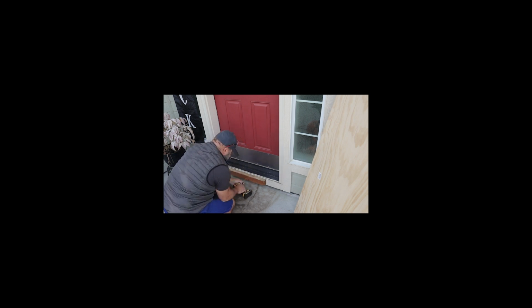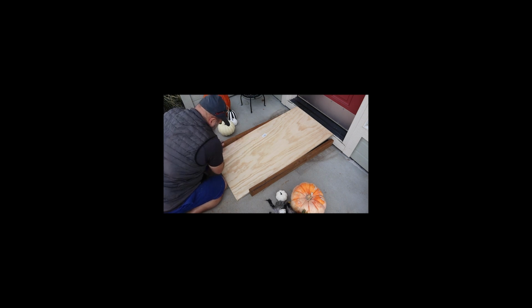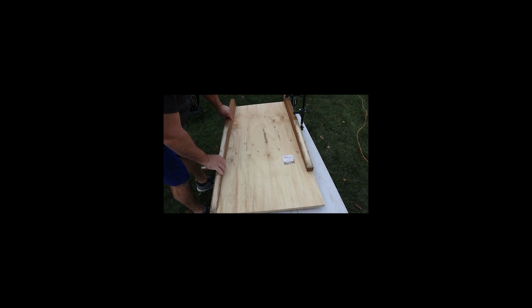We're gonna use 3.5 inch decking screws to make sure we get a nice solid contact into the frame job underneath the door. And now we're going to take the pencil and we're just gonna set those on those side supports on the side. And I know I measured off of the top of the plywood, but the angle is the same on the top as on the bottom. And we're going to attach these side supports just to give this thing a little bit of support.